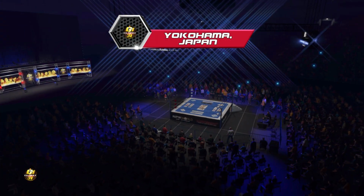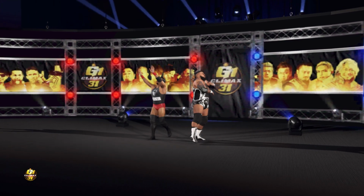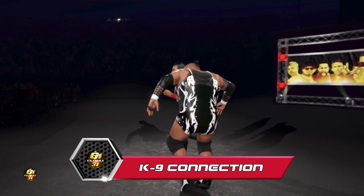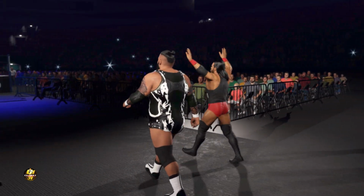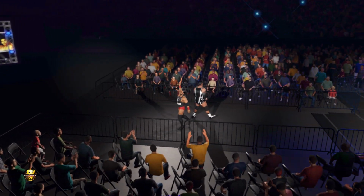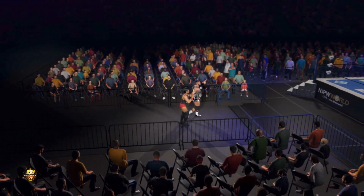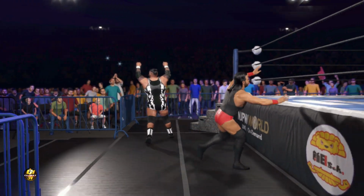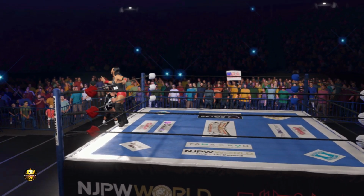Here comes trouble. The following contest is scheduled for one fall. On the way to the ring, at a combined weight of 555 pounds. The tag division has been extremely competitive as of late. Every duo looking to show why they run things around here.